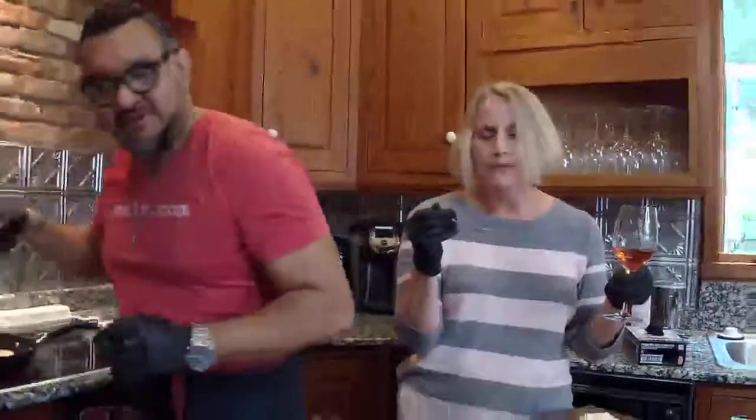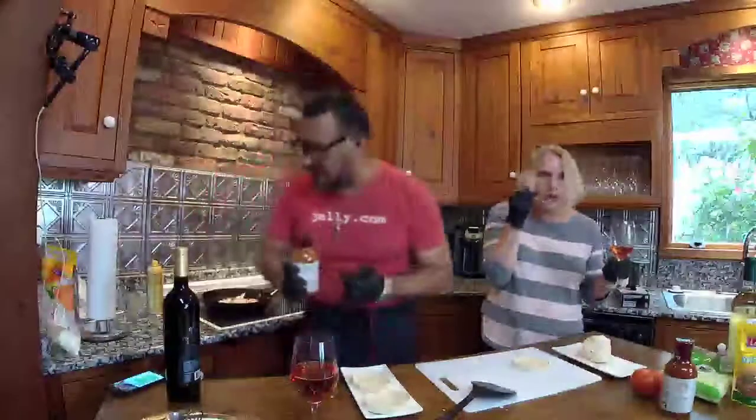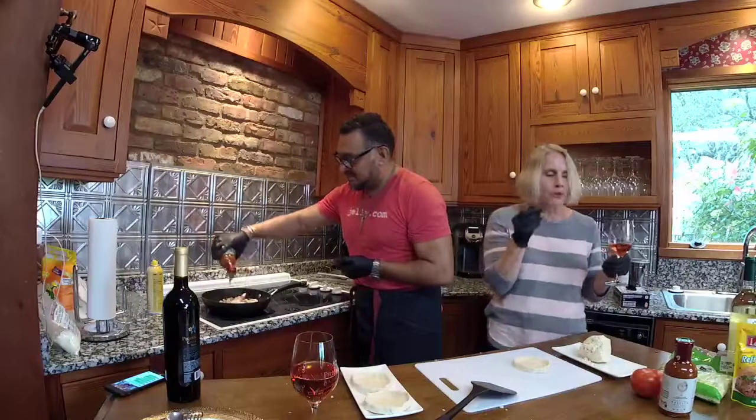Here we go. I can hear a little sizzle over here. Now add the chicken to it too. It has some fat, and the chicken will cut with the tannins. So this will make an excellent pairing.